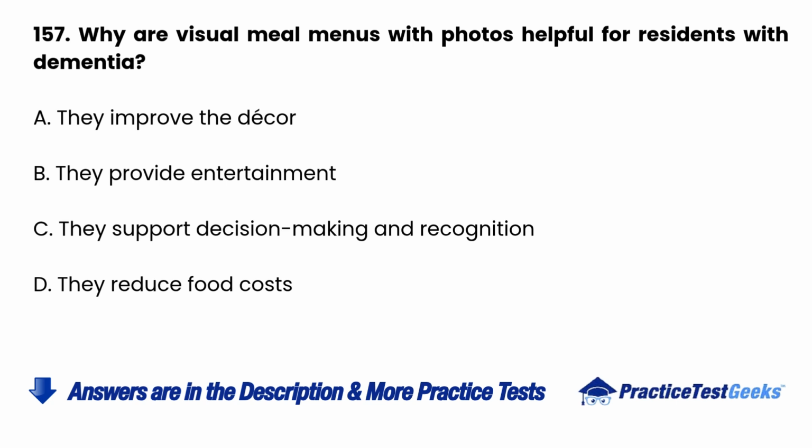157. Why are visual meal menus with photos helpful for residents with dementia? A. They improve the decor. B. They provide entertainment. C. They support decision-making and recognition. D. They reduce food costs.